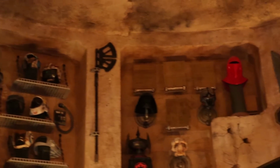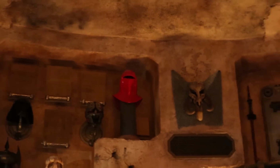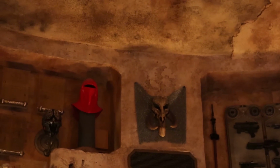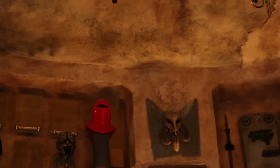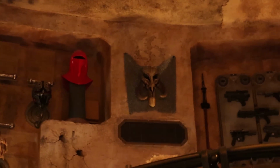Right next door to it is the Imperial Guard helmet. And what I thought was super cool is the Mandalorian symbol from that of Boba Fett and other bounty hunters, and it might actually be an Easter egg, or should I say an Easter egg for the new Mandalorian series coming to Disney Plus.